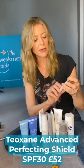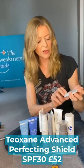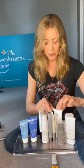This is Teoxane Advanced Perfecting Shield SPF 30. It's a really lovely cream. It's a day cream, it's hydrating, it's got antioxidants, and it's got good protection. But because it feels so lovely, I'm really happy to slather this on in good quantities every day. That is empty, as you might be able to hear.